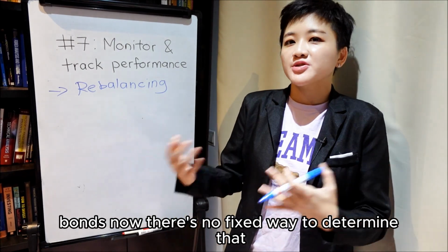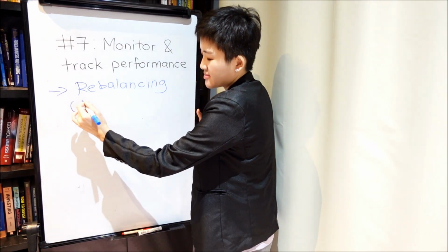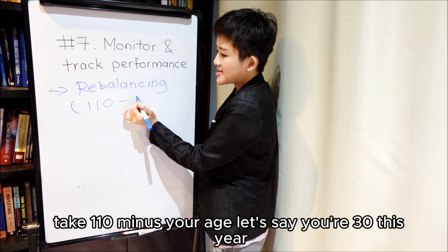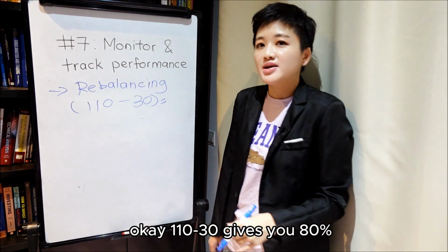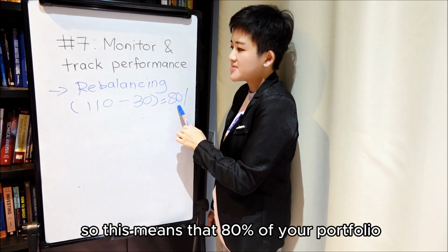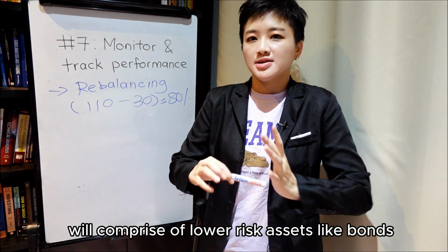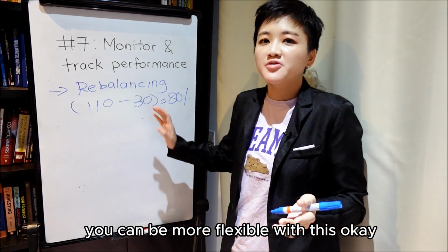Now there's no fixed way to determine that, but you can use this as a guideline. Okay, take 110 minus your age. Let's say you're 30 this year. Okay, 110 minus 30 gives you 80%. So this means that 80% of your portfolio should comprise of stocks, then 20% would comprise of lower risk assets like bonds. But of course, this is just a rule. You can be more flexible with this.